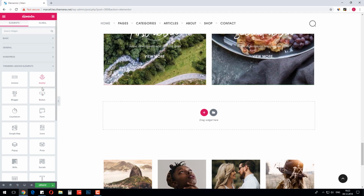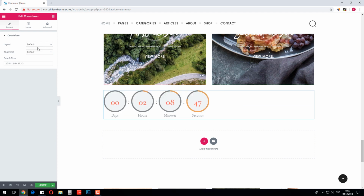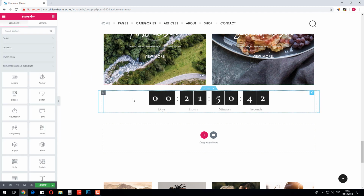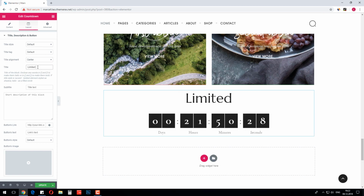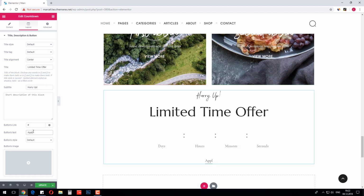Now let's check the countdown element. We can switch the layout from squares to circles. But I like squares more. Next, I will center my counter and change the date. Then, in Element Layout area, I will add the title and subtitle. Also, it allows to add the call to action button. So let's do that.